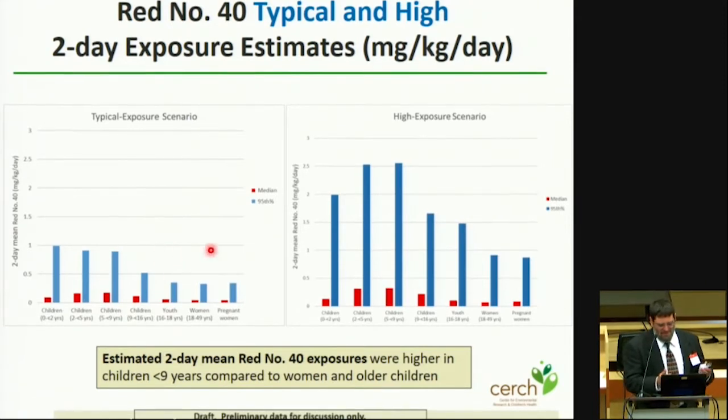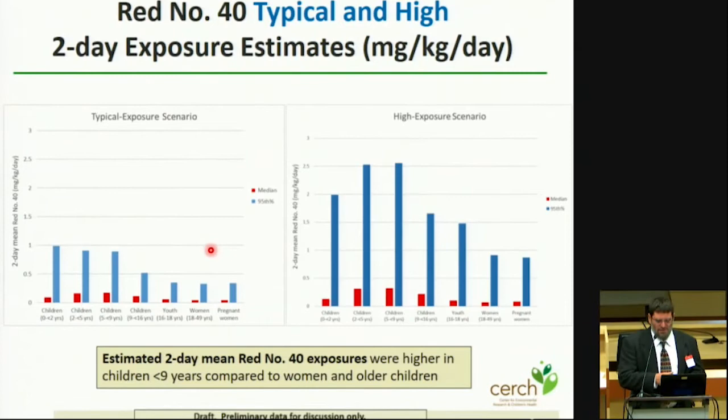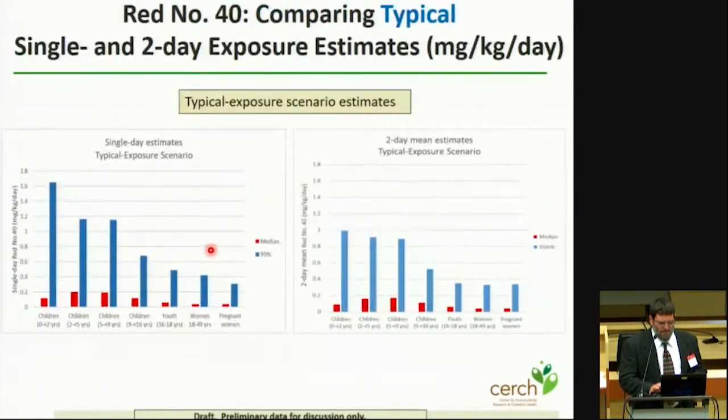So again, it certainly makes sense. We just heard a discussion about that relative to the 2-day versus 14-day exposure examined by Dr. Doell. When you start averaging exposures over more days, you kind of even out the variability. So here we're looking at the differences between a single and 2-day exposure. And again, this is for our typical scenarios.